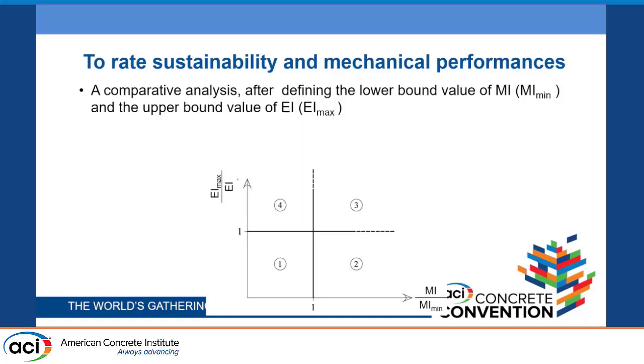And in particular, some years ago, we introduced this diagram. It's a non-dimensional diagram. On the horizontal axis, we have the ratio between the mechanical performances and the minimum value of these mechanical performances. On the contrary, on the vertical axis, we have the maximum impact of the concrete with respect to the impact that we have in the traditional concrete that we are analyzing. So the situation in which both these values are 1, so we are at the minimum performance and at the maximum impact, is the reference point.